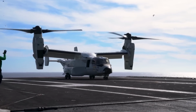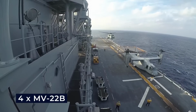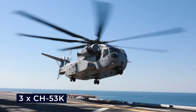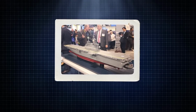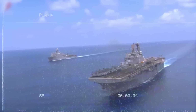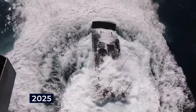This design would remove the current restriction that limits MV-22s to landing on spots 5 and 6, allowing space for 4 MV-22Bs, 3 F-35B Lightning IIs, or 3 CH-53Ks on the flight deck. Although the plan was to start building Flight II ships by 2024, it might not be practical or affordable by then. A modified version of the America-class design, called the MPFF LHAR or TLHAR, was proposed for 2 ships of the Maritime Prepositioning Force. This concept aims to create a sea base to support operations starting around 2025.